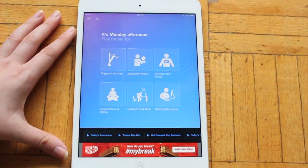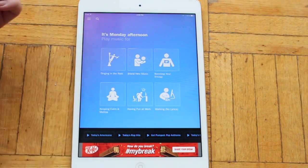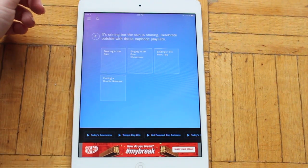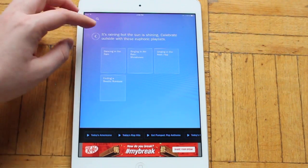Next is Songza. I love Songza. Songza is so fun, and it's a really cute app. So for example, it says it's Monday afternoon, play music for singing in the rain, boosting your energy, working, having fun at work. So, you know, singing in the rain. It has singing in the rain show tunes. It's fun.